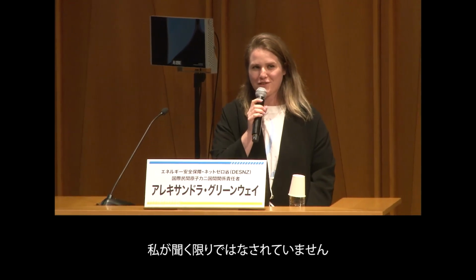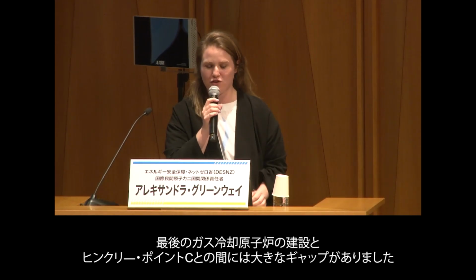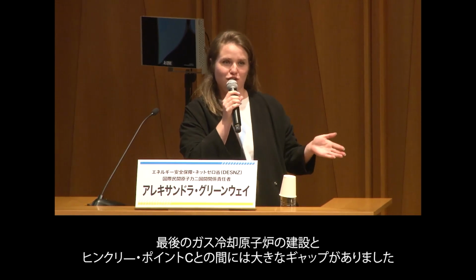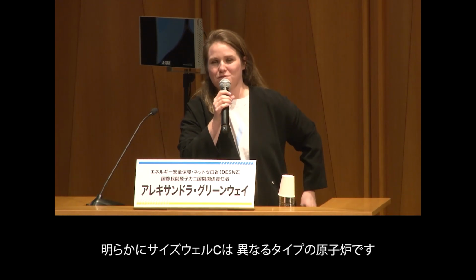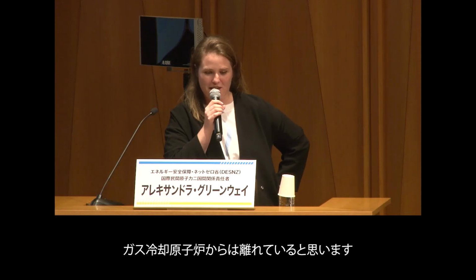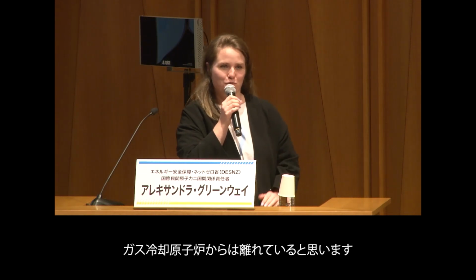No, not that I've heard about. I think there was such a huge gap between construction of the last gas-cooled reactor and Hinkley Point C, and obviously Sizewell C was a different type of reactor again. So I think we've moved away from the gas-cooled reactors now.